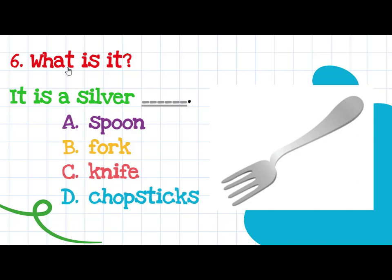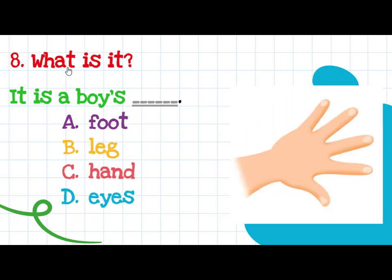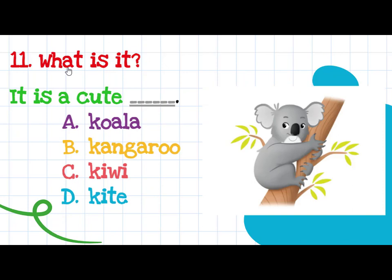Number 6, what is it? Number 7, what is it? Number 8, what is it? Number 9, what is it? Number 10, what is it? Number 11, what is it?